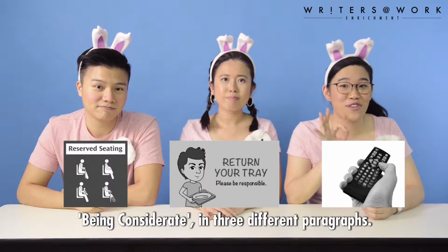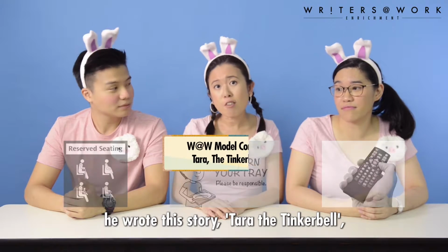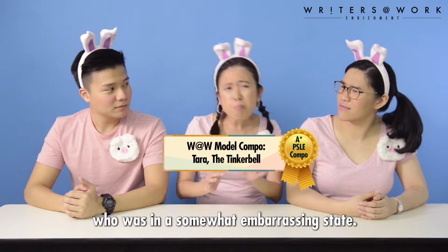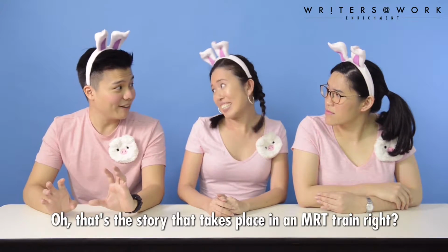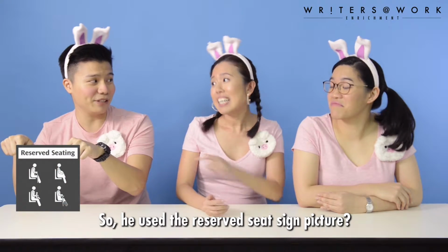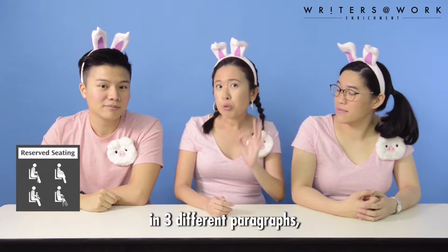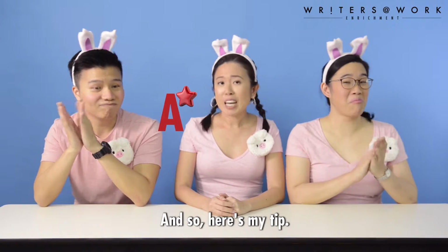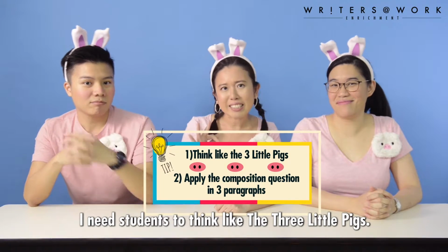in 3 different paragraphs. My boy from ACS, he wrote this story Tara the Tinkerbell, in which an old man helped a younger girl who was in a somewhat embarrassing state. Oh, that's the story that takes place in the MRT train, right? Yeah. So he used the reserved seat sign picture. Yes, he weaved in the concept of being considerate in 3 different paragraphs, and that's how he got his A star for PSLE English. And so, here's my tip. I need students to think like the 3 little pigs.